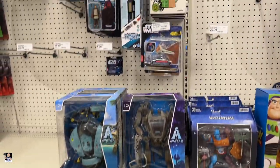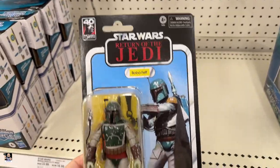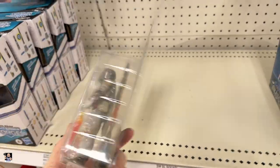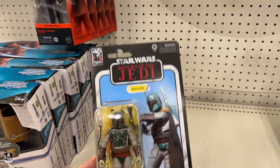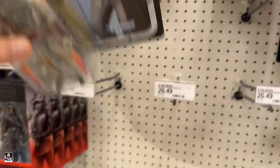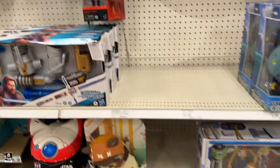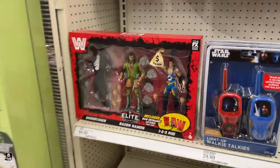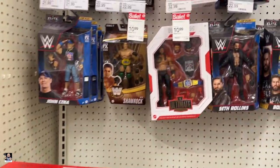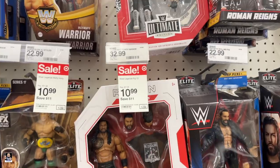Amp suit. Oh, looky here. We got the Boba right there. Wow. You know, this is really, really cool, but it is not $40 cool. I could buy two more Vipers for what that cost. I do got this. Very nice. We got some Elites. Oh, Randy Savage for $10. What?